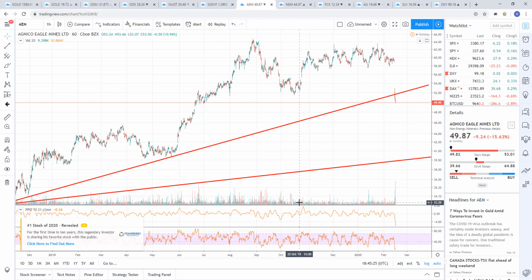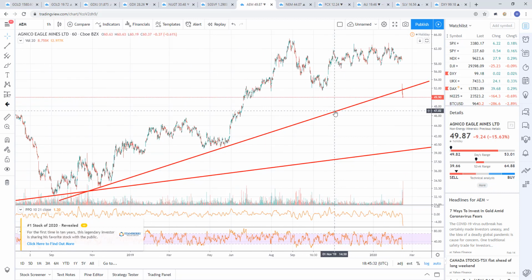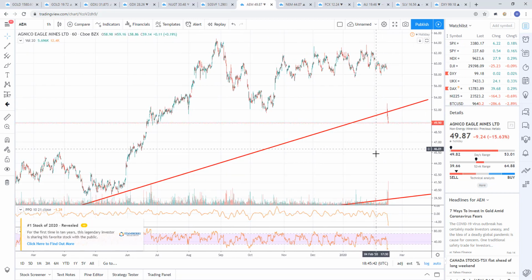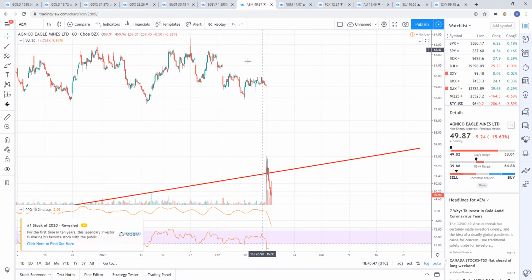This one's interesting. This is company specific, but it had a bad earnings report. I don't know what happened. I think it had a mine closed down or something, some kind of issues with this. Big move on Friday, down 15%. Big gap down and continued selling. Lots of volume. Here's your volume right here. So pretty bearish action on this one right here.